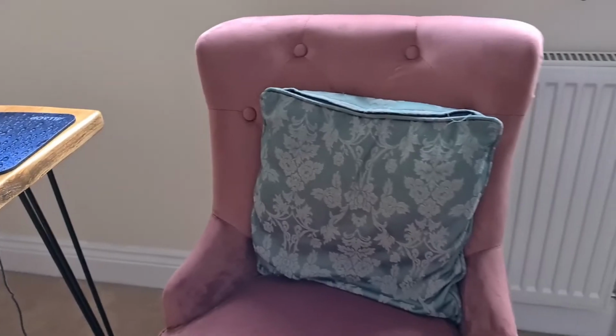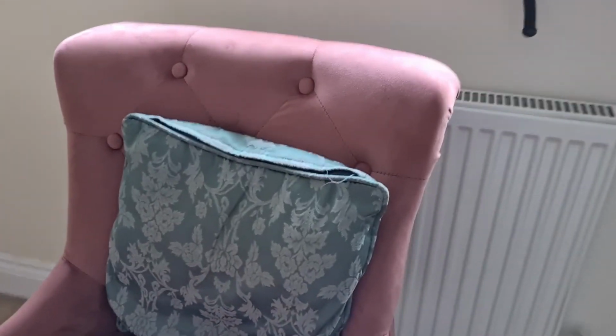Then the chair, I got this chair from Wayfair, and the cushion came from my parents' house. That's one of my mum's cushions. I thought it looks quite good, so there's an element of pink in the room as well. That's quite a comfortable chair, but I do actually need the cushion as well for extra support.